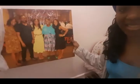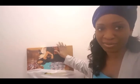And this is the picture my sister gave to me, I think, for my birthday. These are all my siblings here. And I like it, it's so lovely. So, yeah, five of us together. This picture is priceless.